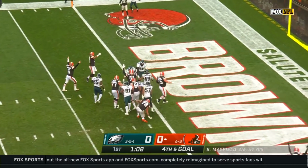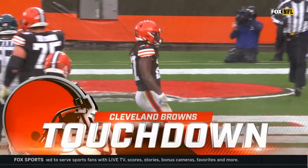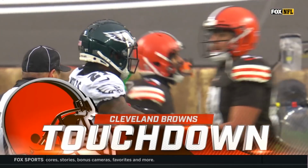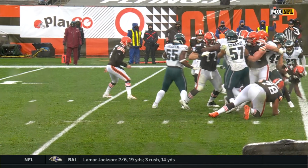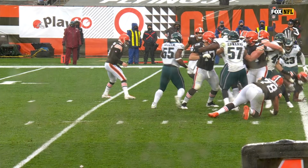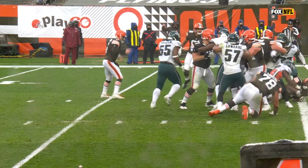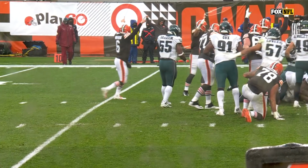Giving it to Kareem Hunt, and he's in for the touchdown. Jalen Mills. Let's see right here. Where's the ball in regards to the elbow? That looks short to me. I agree with you on that, Stink. Not by much, but it looked to be short when that elbow's on the ground. This will be reviewed by the booth, as every scoring play is.